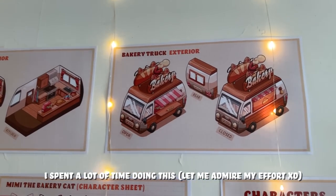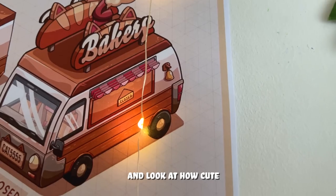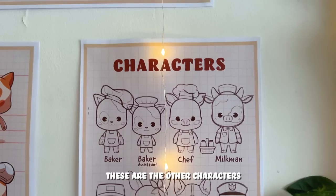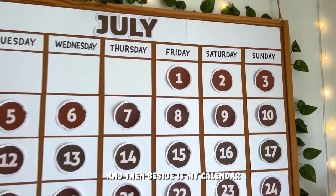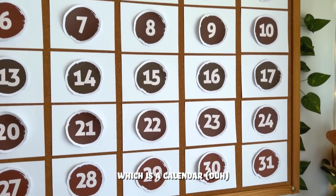And look at how cute it is. Okay, I spent a lot of time doing this, okay? And look at how cute this little bell! And then these are the other characters, which are a work in progress. And then beside is my calendar, which, yeah, it's a calendar.